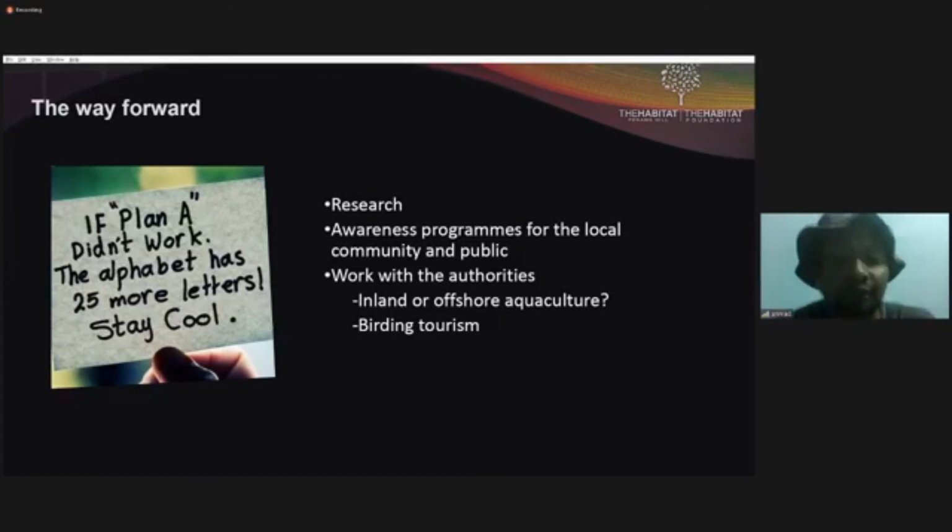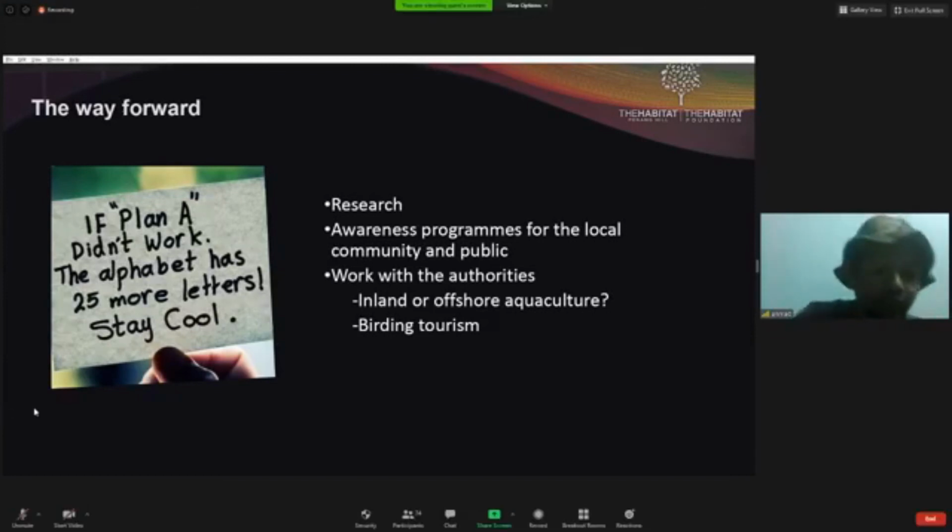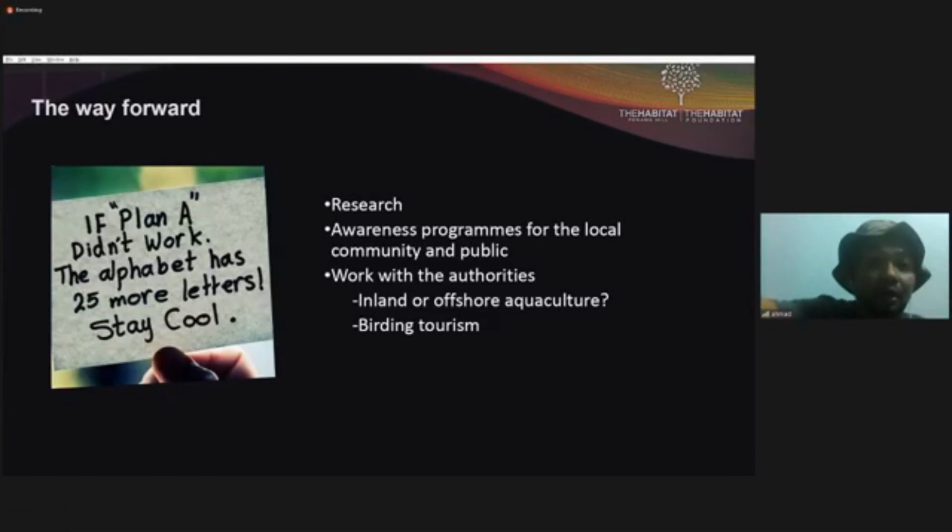And then we need to work with the authorities. As I put in the question earlier, can we work with aquaculture? For me personally, I think offshore aquaculture can be conducted, to have the floating cages out in the sea. But that also needs to be carefully managed so that it doesn't impact the surroundings, doesn't pollute the water bodies, doesn't pollute the sea.